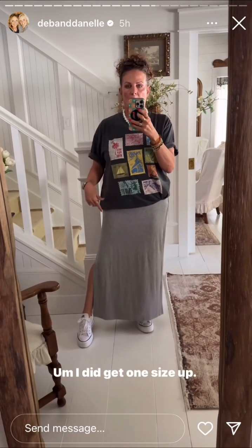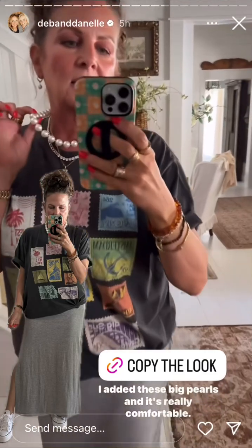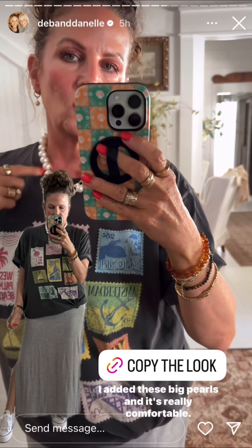Really soft. I did get one size up and then I took, hold on, let me grab one. Took one of these little elastic bands for your hair. And then I just kind of wadded up a little bit, put it around a couple of times, and then I tucked it up to make it a little shorter, a little baggier to hide some areas. So that's a little trick. And I paired it with my platform Converse. I added these big pearls and it's really comfortable.